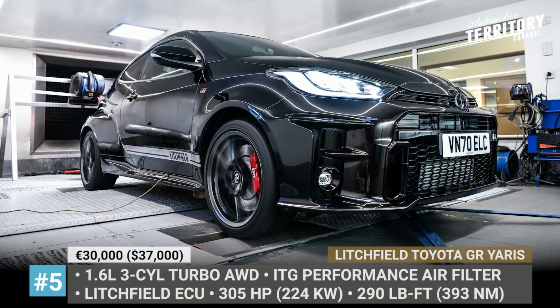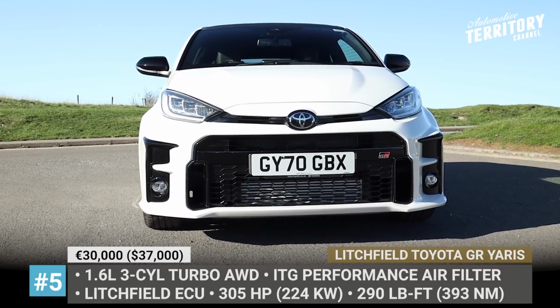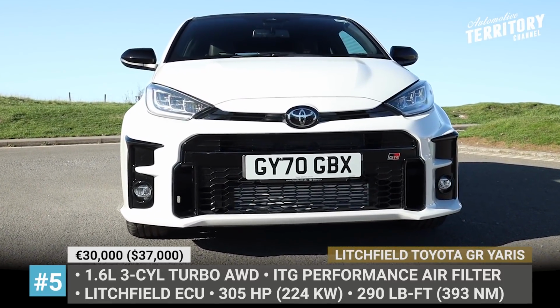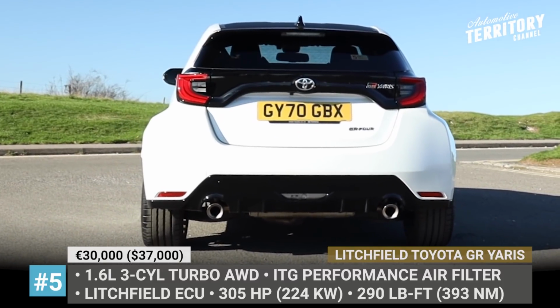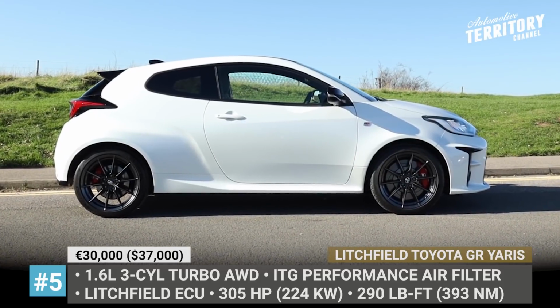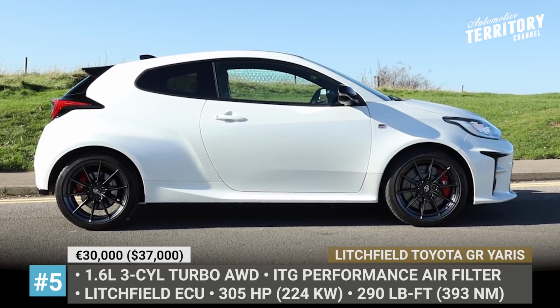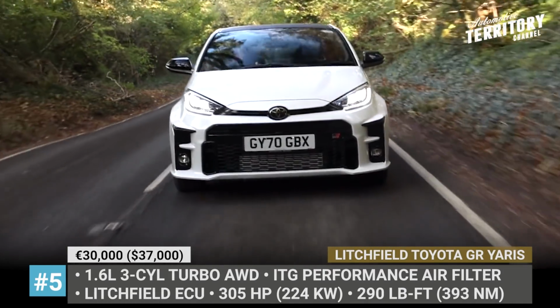Litchfield Toyota GRS. Arguably the most exciting mass-produced hot hatch to come out in years, the stock GRS was engineered with the help of experts at Toyota Gazoo Racing World Rally Team, so it was basically designed to lift trophies in style. This is the first Toyota model in 20 years to incorporate a sports all-wheel drive system labeled GR-Four.